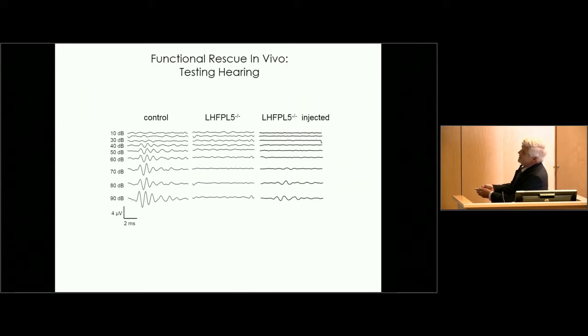And so you can see as it starts to get moderately loud, there's a little wiggle, and that is the electrical signal that came from the ear that's going to the brain. And as the click gets louder and louder and louder, we can see this big electrical signal that tells us the mouse is hearing the sound.